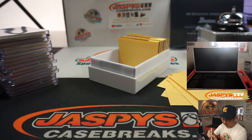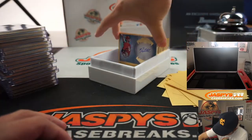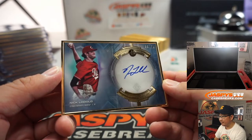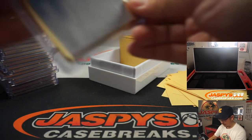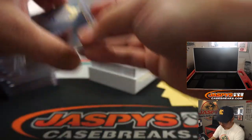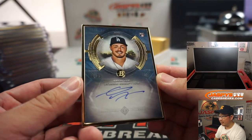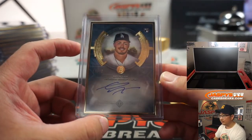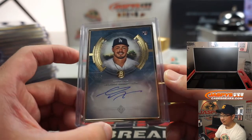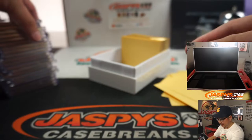Big Mariners prospect, of course. We've got Nick Lodolo, 8 out of 25. And we got a Gavin Lux, 16 out of 25. Nice. Gavin Lux got called back up again today from the alternate site. I feel like they're going to shuttle him back and forth. Although, Justin Turner did tweak his hammy, so he might get an opportunity to shine a little bit this season. He was really good for my Dodgers minor league team there.